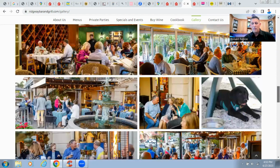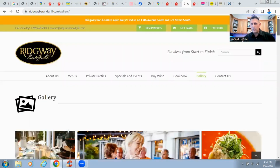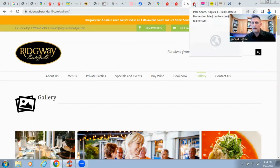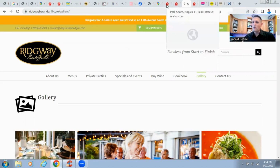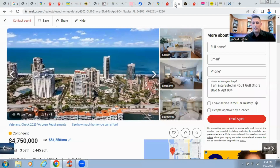This is, again, off of 3rd Street, so I kind of took you guys in another direction when it comes to Ridgeway Bar and Grill, but I did want to throw that in there because I forgot to mention that. It's a real good one. So again, this is down in Old Naples, now that I've officially confused you. Ridgeway Bar and Grill near Tommy Bahama's. So let's get back to what we were talking about, which is Park Shore, right? Where we have these beautiful condos and high rises.